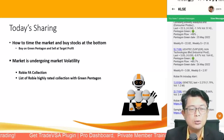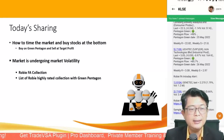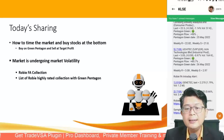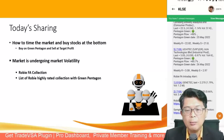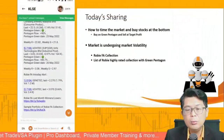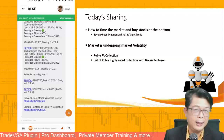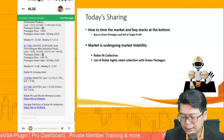And very important is also that right now, the market is undergoing volatility as we stand in here. So there is a need to look into more fundamental stocks. That's why we talk about it in here. And let's take a look at the wider chart. You could see we are looking for those highly rated, and this is updated every day. So you can see on my right hand side here, we have this list inside.